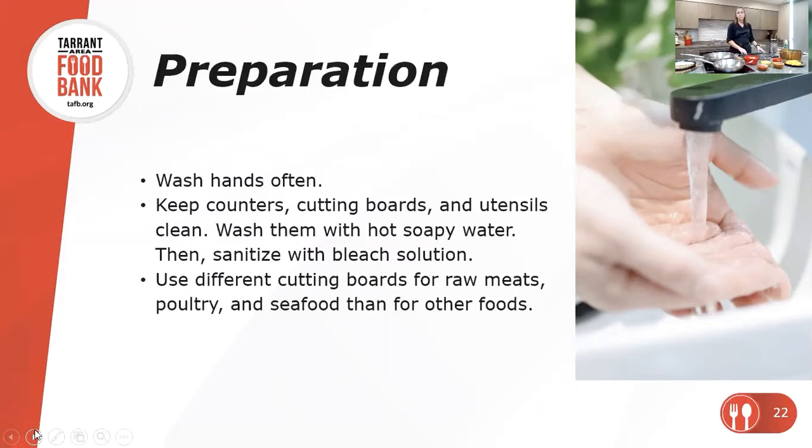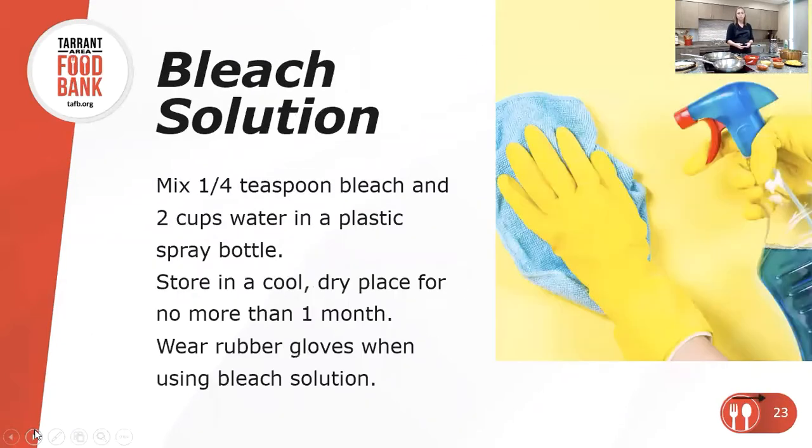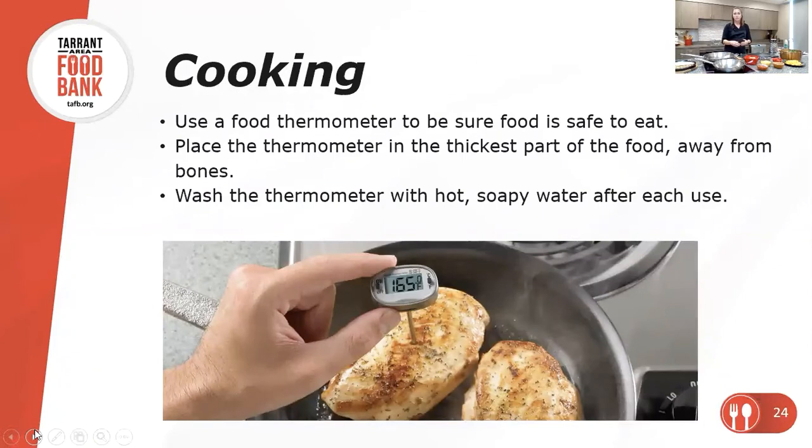You could also have a separate cutting board, especially saved for your raw meats, maybe something that's brightly colored or something that you'll remember easily. And it's also a good idea to have a bleach sanitizing solution around the house. This is a very inexpensive way to sanitize in between having raw meat and other ingredients out on the countertop. So you can see the recipe there on your screen. Store it for about a month and make sure to use rubber gloves when using that solution. So those are some good food safety tips for preparing.